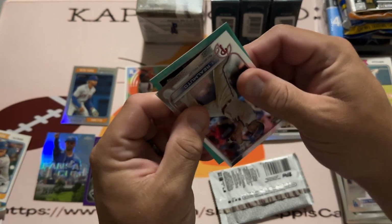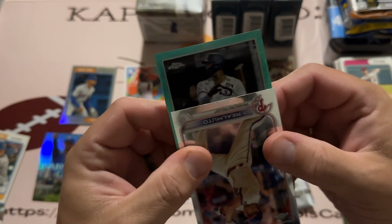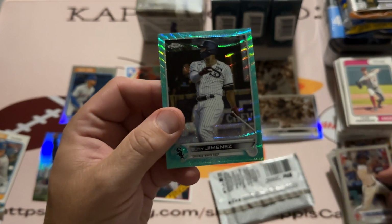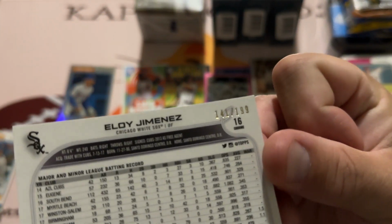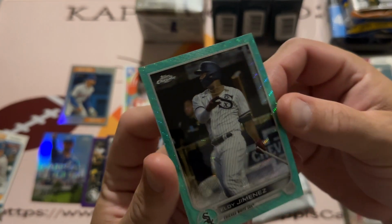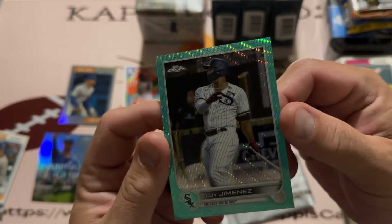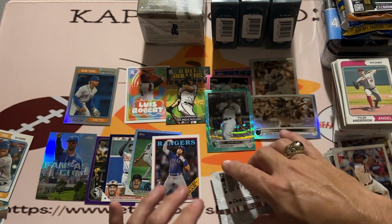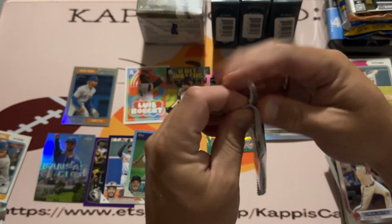Let's see what this numbered card is here behind Realmuto. It is this direction. And that is White Sox at... Nope, Eloy. Eloy Jimenez. Numbered out of 199. Very nice. Eloy Jimenez. Aqua, I guess, is the color on there. I like the little waviness to it. That'll find its way into a White Sox pack when I come back around and do another update. Probably be later this year until I get to that.